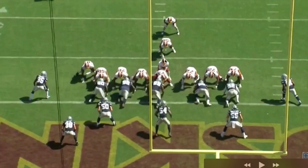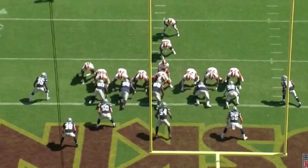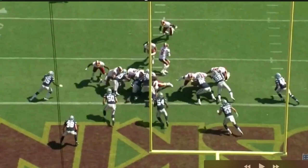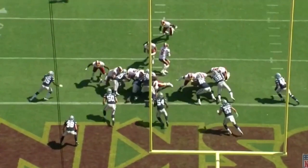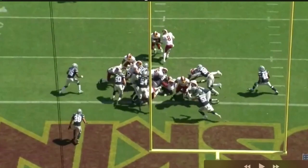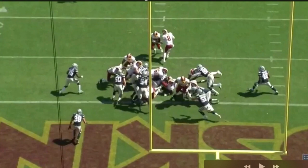But if you're reading your keys properly, and we got three linebackers that read keys, no matter what Case Keenum is doing, if you see fullback and running back right behind them, then you know they're coming this way, right? And then everything else is all about you reading which gap they might hit on their way to that gap. And Sean Lee is doing a fantastic job being a Sam linebacker, just taking on this hit right here, taking on this outside blocker right here.